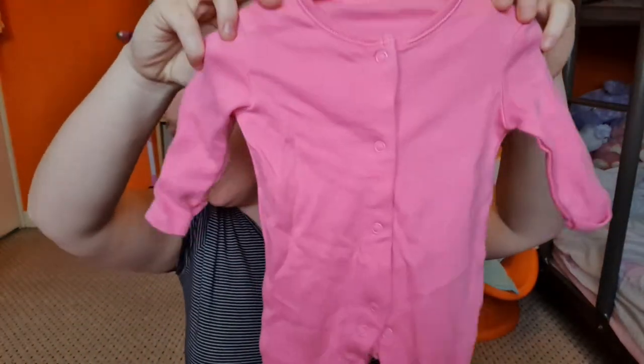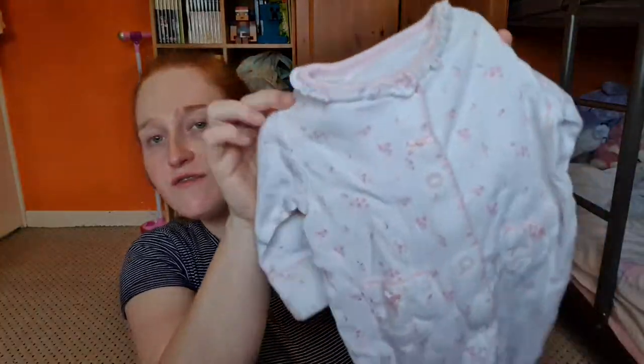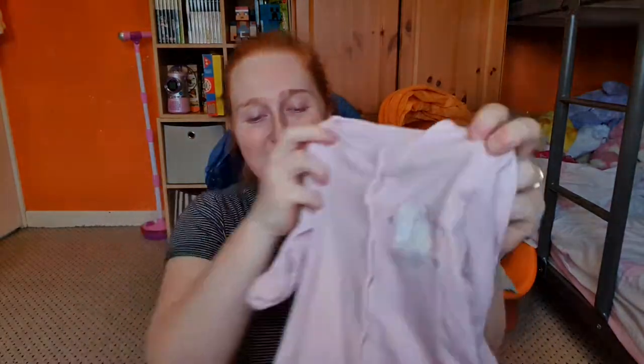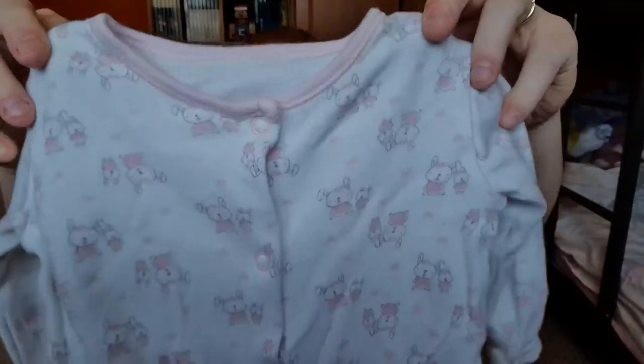We have another Asda George one, just plain pink. We have a pink cat one from Two. Another Asda George one, white with little flowers on and a couple of pockets on the front there. Another Asda George one. Asda George is doing very well for baby clothes. A pink one with a little bunny rabbit on the front. Again, Asda George. Lots of pink little bunny rabbits on that one.